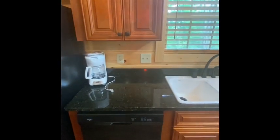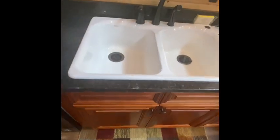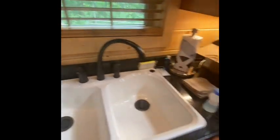It comes with a dishwasher, you guys. It has a coffee pot. It has the really deep sinks that I really, really love. And I love how the kitchen faces the front so that I'm able to see if people are coming to the door and stuff. I love the little backlight right here.